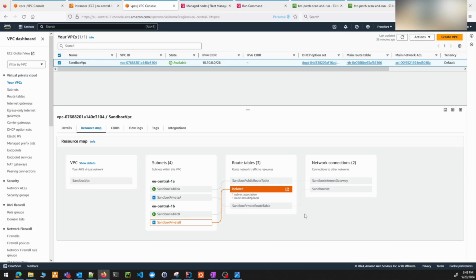So we have to make the connection, or we have to reach the instance, or we have to reach the subnet in a secure way other than the internet gateway or the NAT gateway. How can we do that?